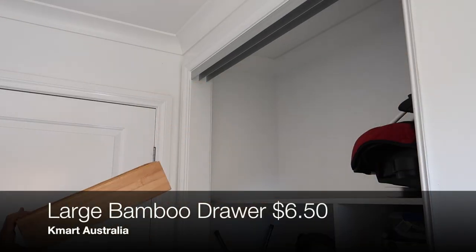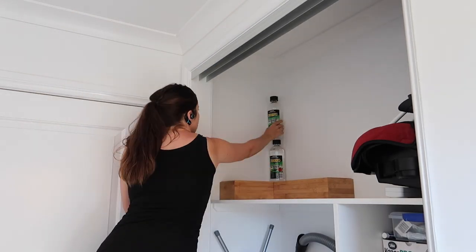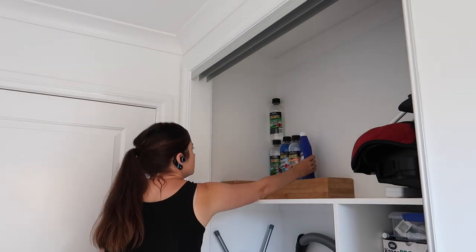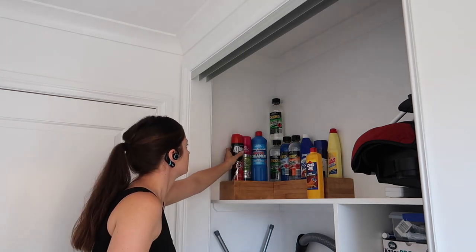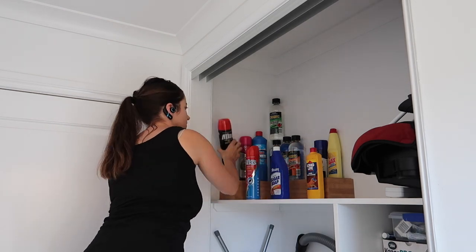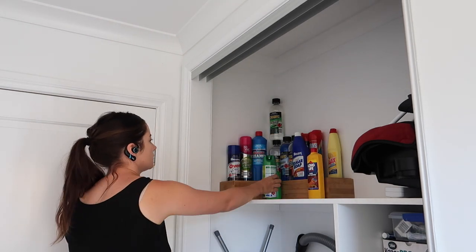So in the kitchen section of Kmart, I picked up this bamboo drawer for $6.50. I think it's the large one. I do really like the bamboo look, and I spend so much time at home and in the laundry doing washing, so I wanted something that I really like the look of. So that's why I went with the bamboo over the plastic one.